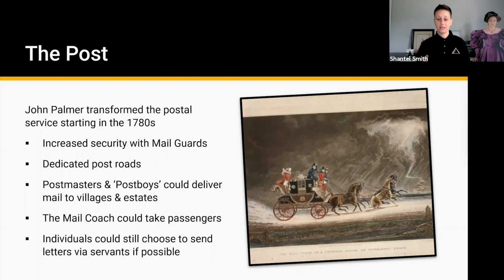As you'll see when Anne is talking about sending and receiving letters, and you can see the dates, it usually took like 1 day for her letters to get back and forth to York or to Lawton, sometimes 2 or 3, but mail could move very quickly. That's why you're able to see her sending and receiving a lot of correspondence so quickly, because of these improvements and those dedicated post roads.